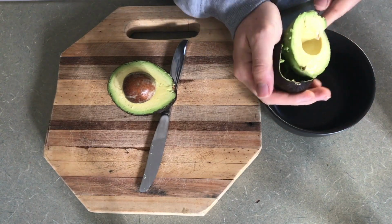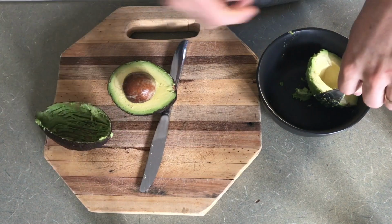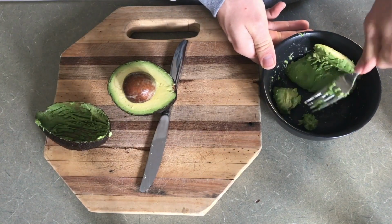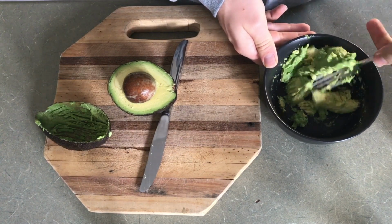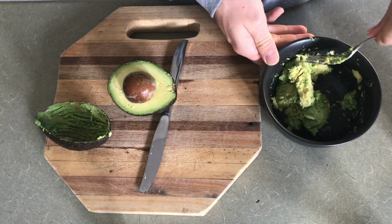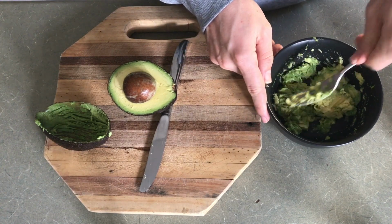You want to be using a fairly ripe avocado for this as well. So this one I actually bought last week. Then once we've got the avocado in there, just like that, we're going to use the fork and we're going to smash it. Hash browns, but I usually use, if I'm just cooking for myself, half an avocado. That way I'll get more avocado usage.